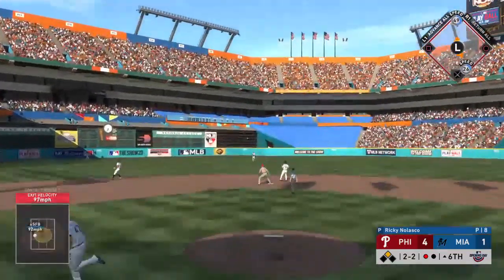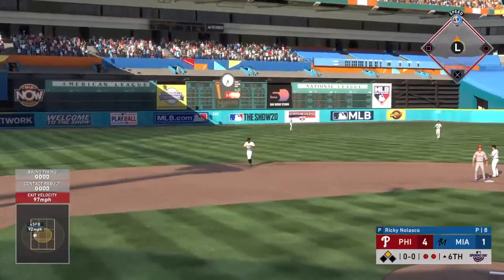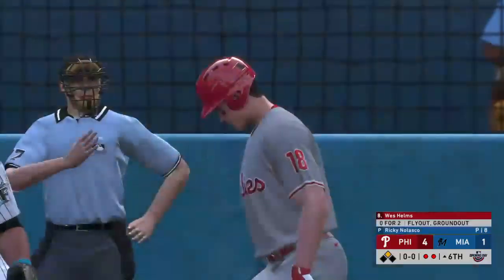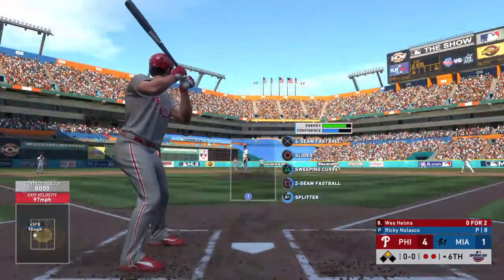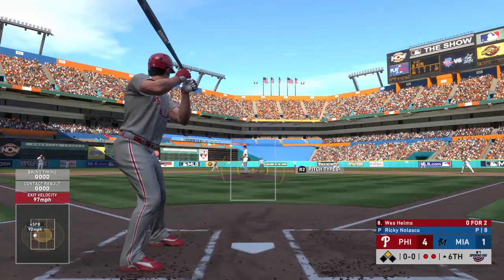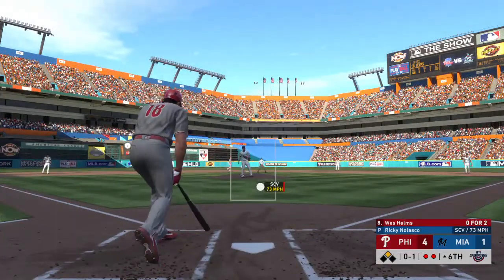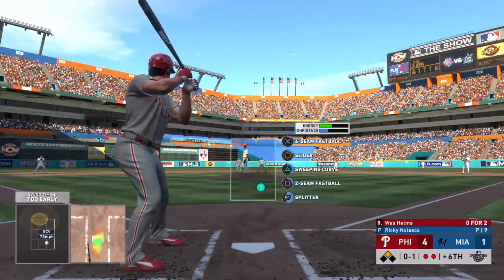Line drive to center field. But sadly for him, this will head straight to the center fielder as he puts it away without much trouble for the second out. Now batting, the third baseman, Wes Helms. No hits in 2 trips to the plate for him in the ball game. And that's cut on and missed. 0-1. 6th inning.